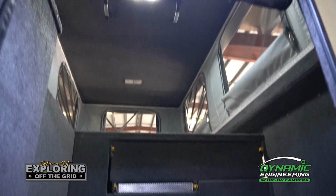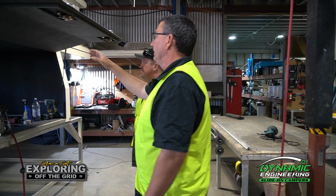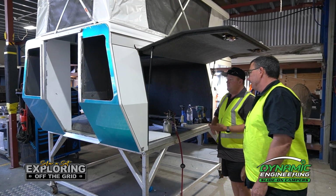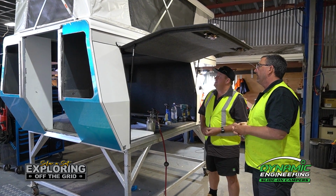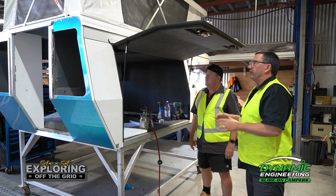So final fit out stuff is all done here and upstairs, where we do all of our carpeting and our insulation. You see all the insulation and carpeting, all of our doors and all throughout inside. Carpeting, electrical. Obviously we get all our electrical gear from you guys, so you know about our electrical gear. Yeah. So water tanks, everything gets done here. Yeah.